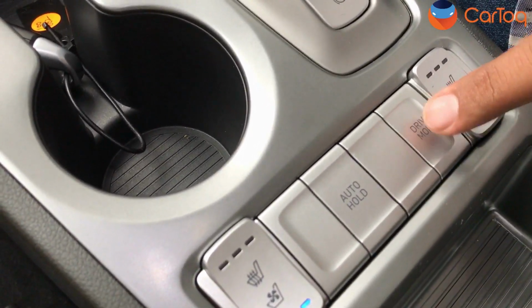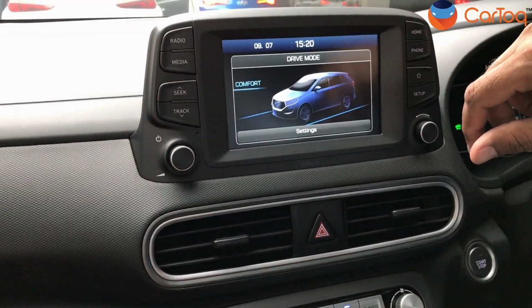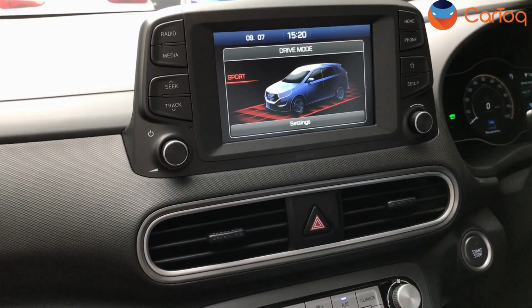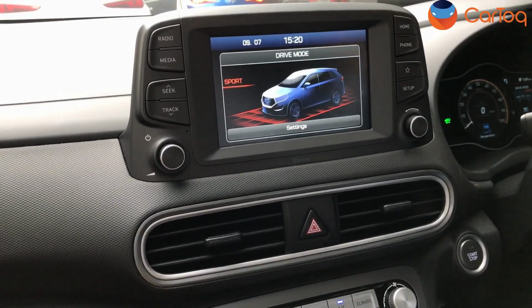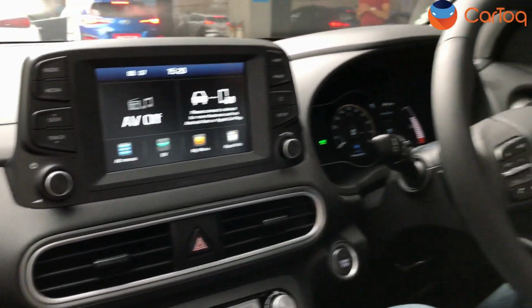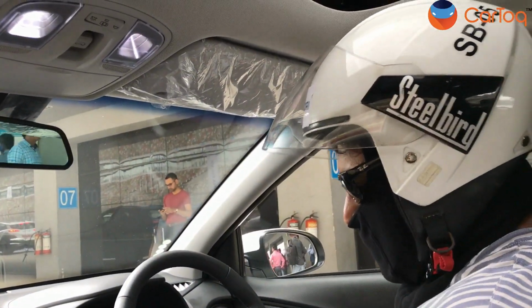I'll press the driving modes and the same can be seen on the screen in the middle. Here you go. This is the eco mode, again for economy conscious people. This is the comfort, a balance between eco and sport, and this is the sport one which will have the best in terms of the punch, and I'll be using this one on the BIC. The same is also reflected in the screen. So yeah, sport mode on.